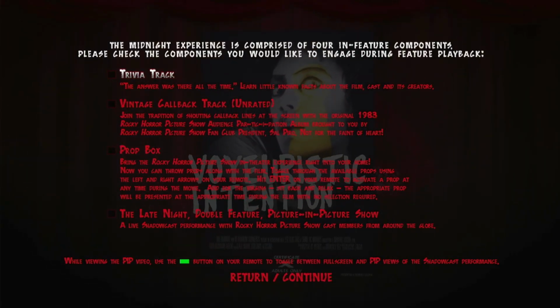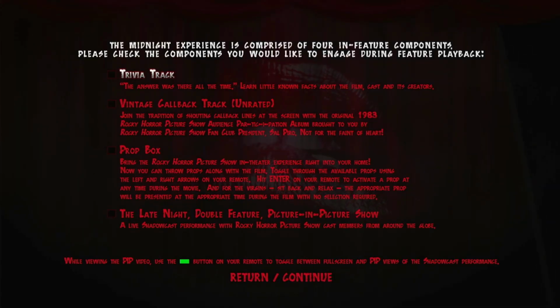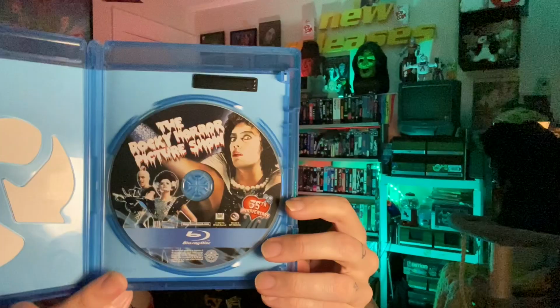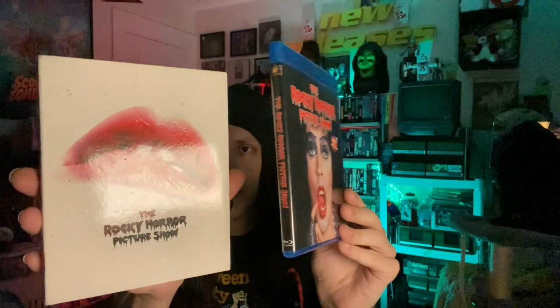Honestly, for a long time, I had just the regular DVD edition of this, and at some point, I think I got this for Christmas from my sister, but it is wonderful. I love the artwork. I love that this is the artwork underneath. This is the sleeve that came with it. It's beautiful. One of my favorites in the collection. I do have this on VHS as well, and I'm probably going to get the 4K just to do a review on that because I love this movie so much.